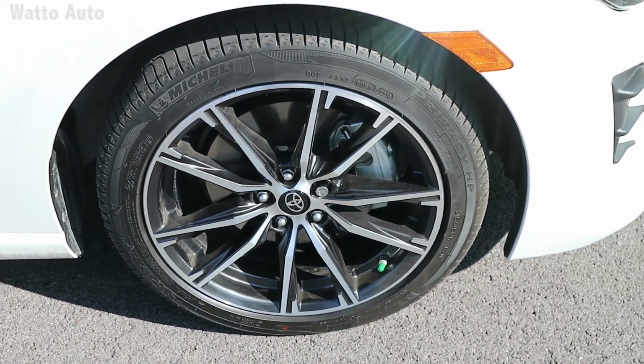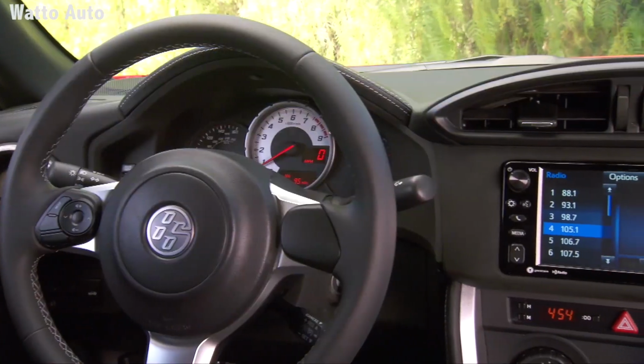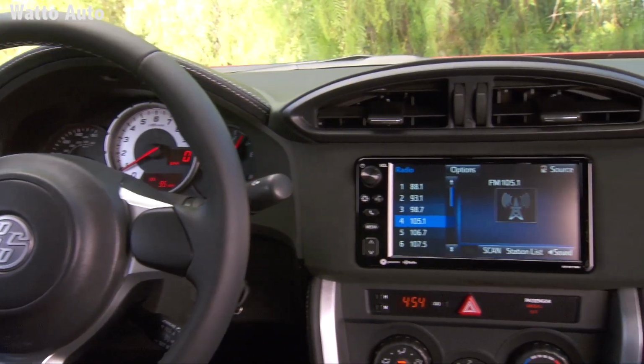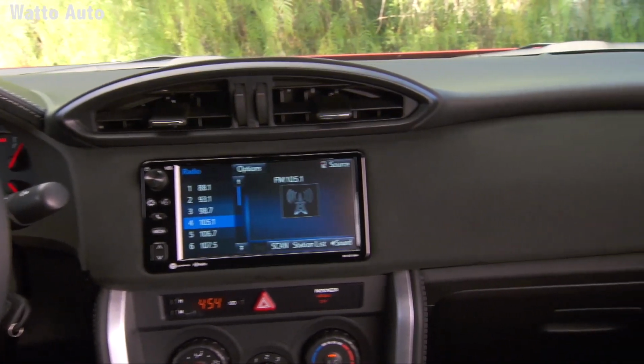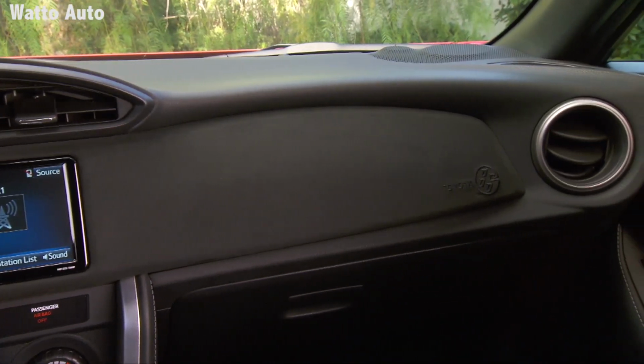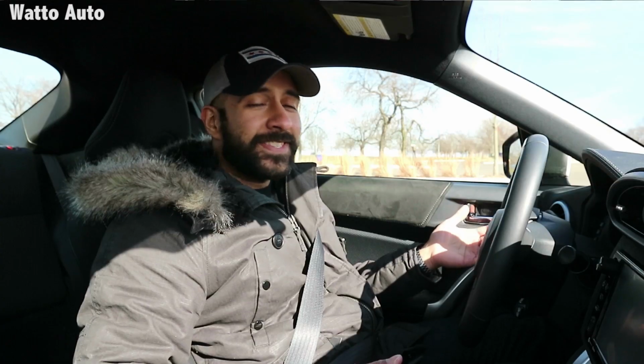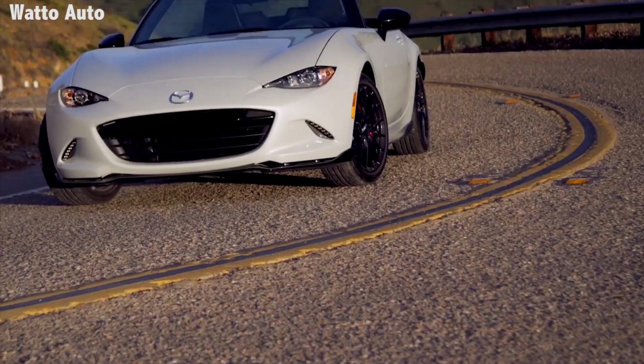The car also has vehicle stability control, traction control, anti-lock brakes, and 6 airbags. The 86 gets 4-star crash test ratings from the National Highway Traffic Safety Administration, and it gets good ratings from the Insurance Institute for Highway Safety. Let's see what this thing is like to drive.